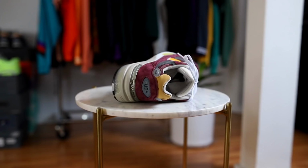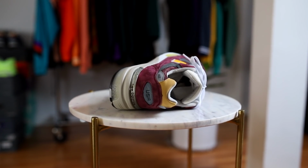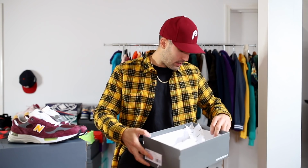The pig suede on here is ridiculous. It feels like it's wet. The difference between opening up a box of made in USA New Balance and everything else is so noticeable that it makes the pricing seem fair. I know it's crazy to say, and this shoe is north of $200. That's a lot. It's a lot of money. But if you have been into New Balance for a while, you know why that is.